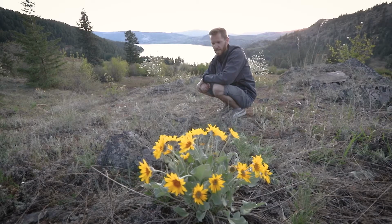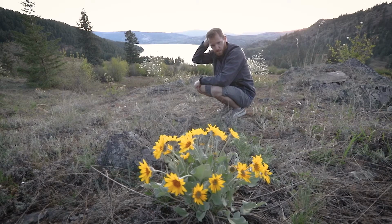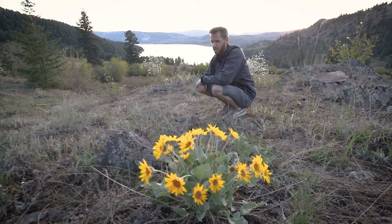For me with my Canon 16 to 35mm lens, I shoot about f16, f18. I find that's kind of the sweet spot for those sunstars. But anything higher than that works as well. Anything lower than that, you'll get a very mild or very small sunstar. So just keep that in mind if that's what you're aiming to achieve.